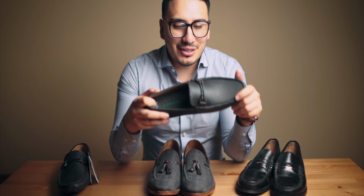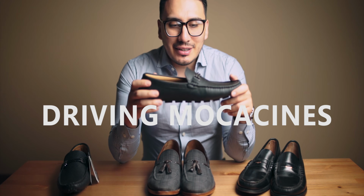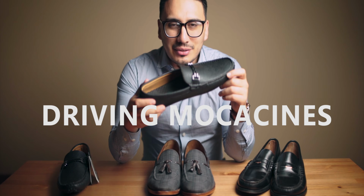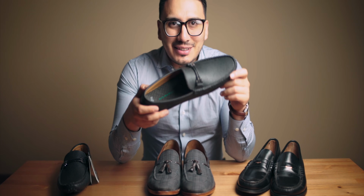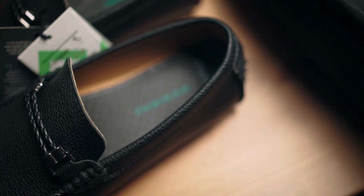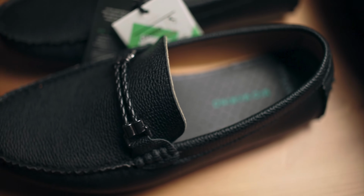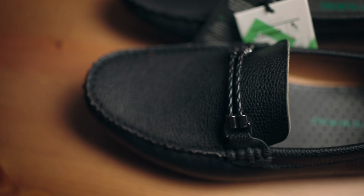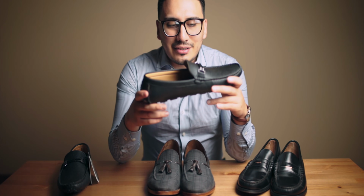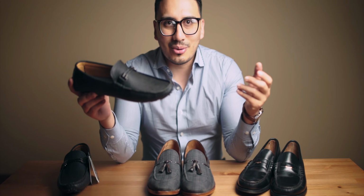Alright guys, so the driving moccasin is my version of slip-on Vans. That's how I can correlate that. My slip-on Vans in leather. Because these are just a slip-on, slip-off shoe, very easy to wear with anything, and you could just go ahead and walk out the door with these on.